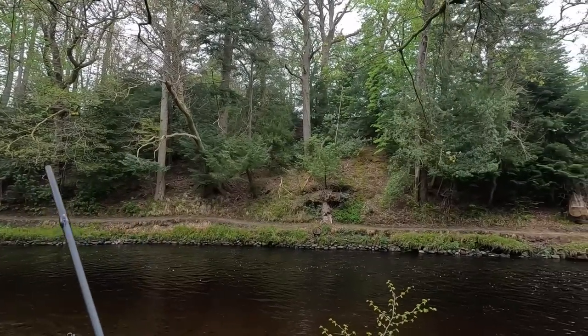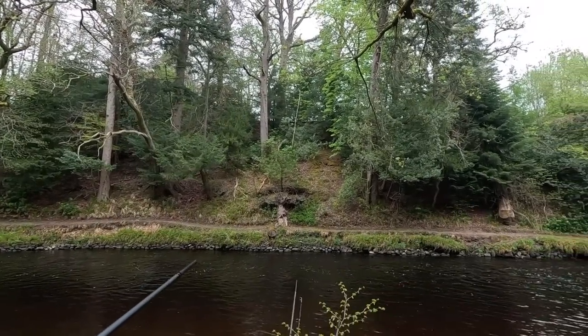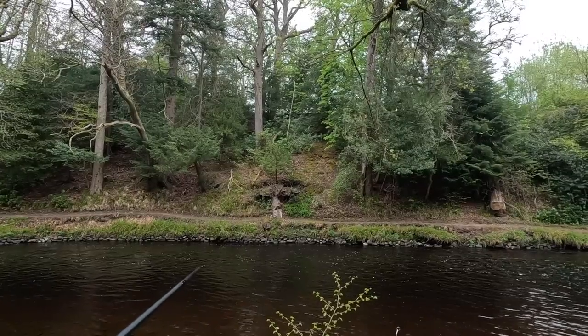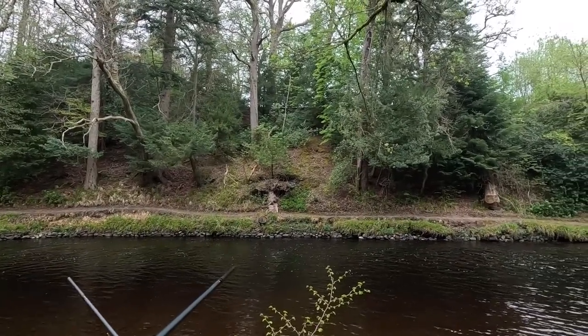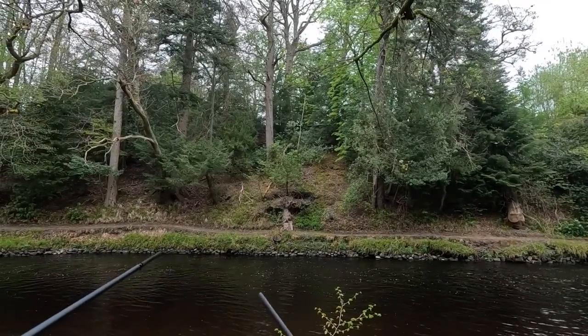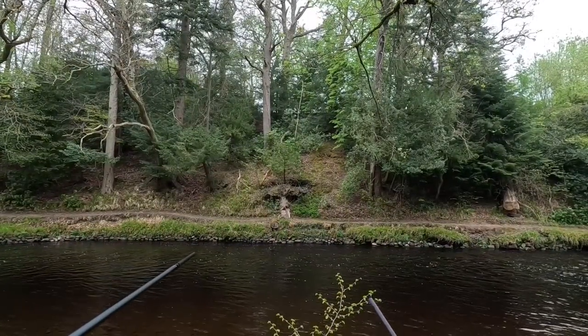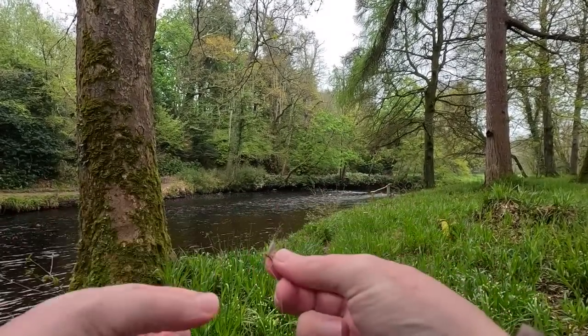My intention is to fish the dry, but then if there's nothing happening, wet fly fishing, nymph. Got to try it. So anyway, we're going to set up and see how we get on. It doesn't matter how things go today, we're going to enjoy it. Okay, right everyone, now I've set up.